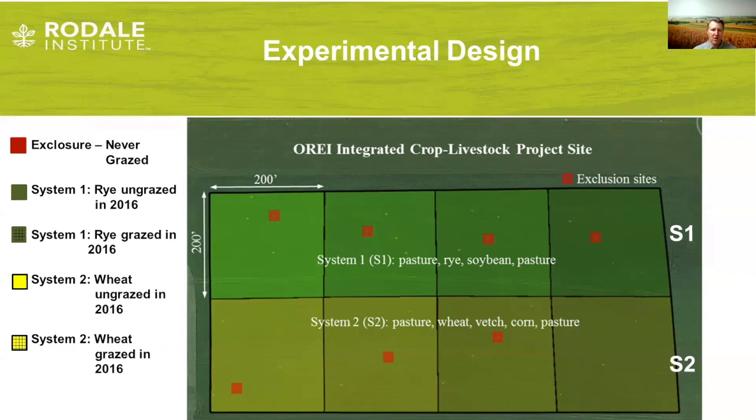is basically that rectangle you just saw on the map. We started in 2015. The whole thing was a pasture, and we had two systems that were split. This field was split in half and had two systems. One went from pasture into rye as our small grain. Then it went to soybean, and actually rye was planted as the cover crop after rye was harvested. And then it went to soybean, and then it went back into pasture.